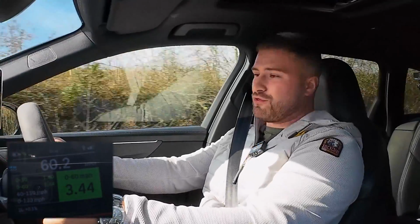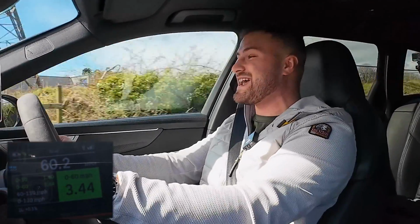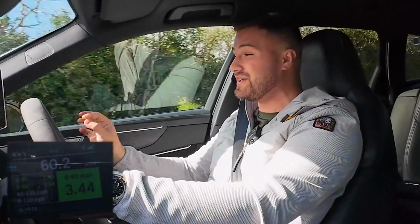That's quick. 3.44 seconds. Wow, for a 2-ton thing, that's absolutely rapid. I don't need to go again. That just shows you how quick this car is.